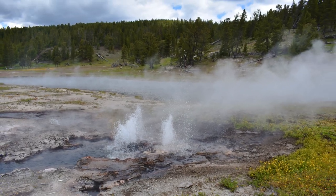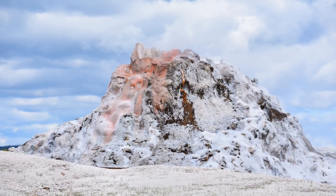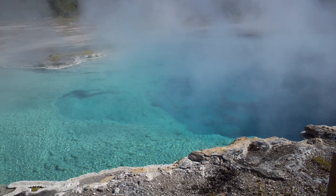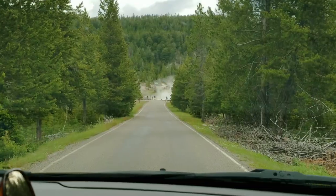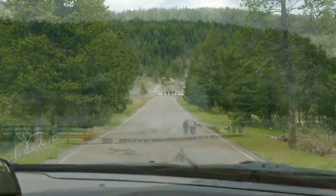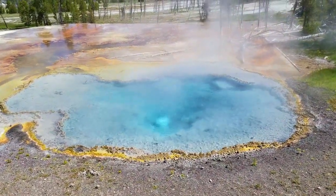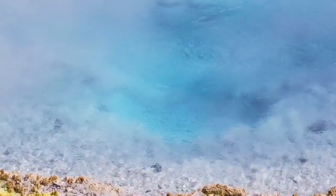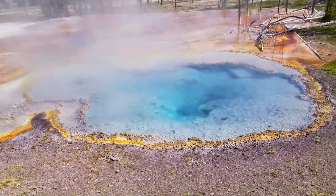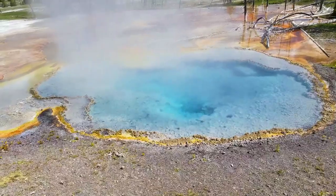One area we like is the Firehole River area. We like to start on the Firehole Lake Drive. You can find this one-way road off Highway 287, which is also known as the Grand Loop Road. This area is just north of the Old Faithful area. On this loop road, you will find geysers, hot springs, and pools that are easily seen from the car. But we recommend you get out of the car to take a closer look.